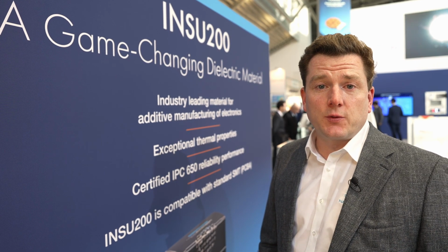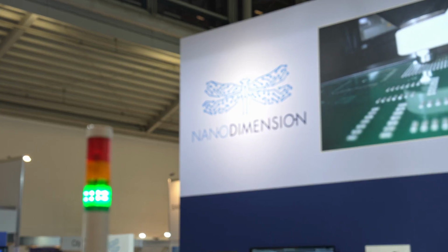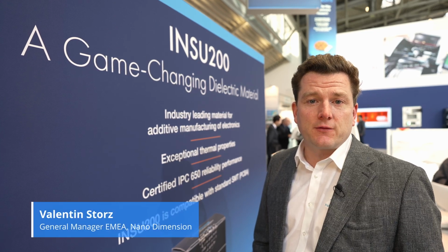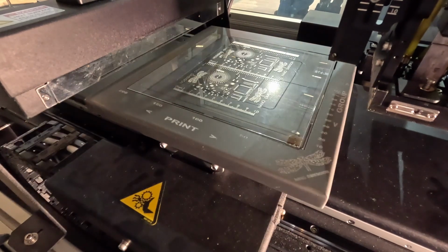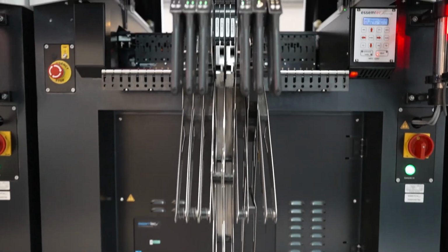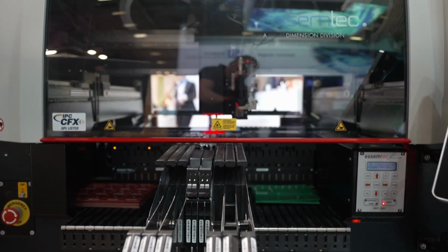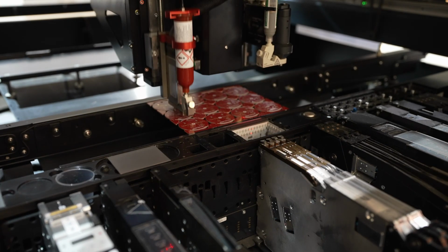At Productronica 2023 in Munich, NanoDimension is here in Hall B with new innovations in AME, additively manufactured electronics, and SMT, surface mount technology with SMTech. We are showing for the first time a full digital manufacturing process with the Dragonfly 4, the new material INSU 200, and the SMTech Fox machine. And several new innovations for SMTech in the field of solder jetting, jet dispensing and advanced solutions.